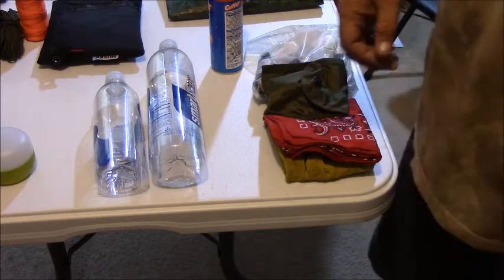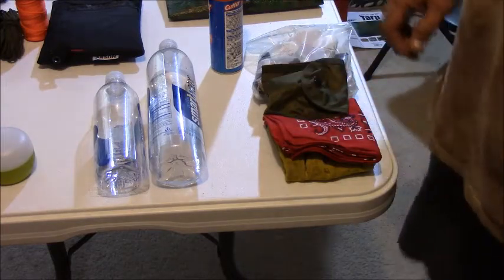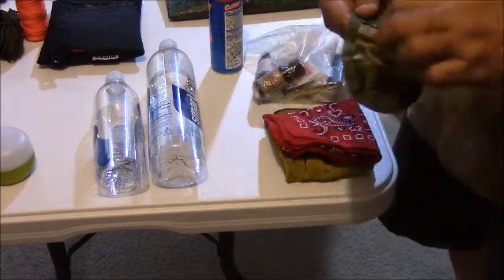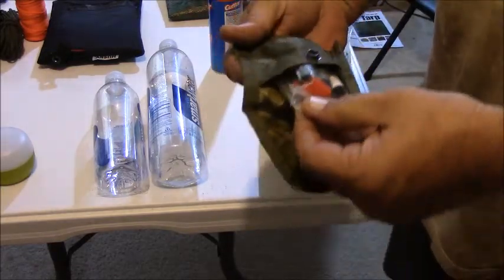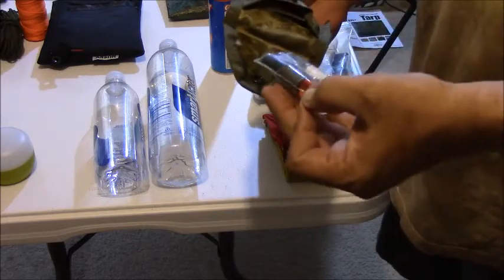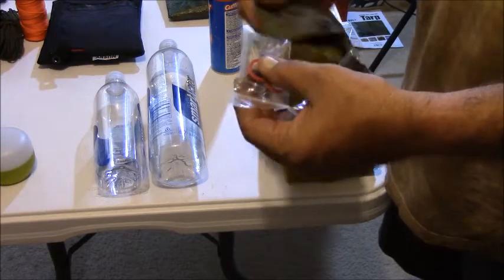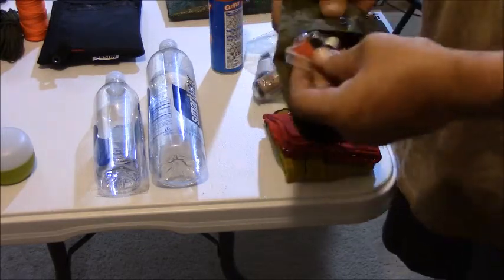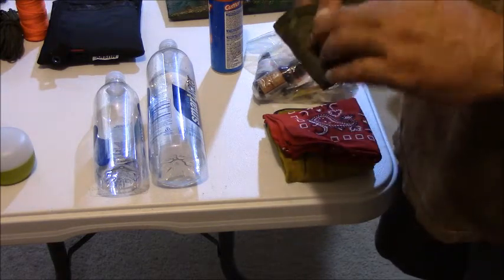Anyway, pocket number one, the big pocket on the top that I told you about earlier. Inside there I carry a sewing kit, which is just a USGI sewing kit, and it has the normal stuff. A couple of different colors of thread, little scissors, buttons, safety pins, that kind of stuff. Nothing fancy there. It's in this nice little water resistant pouch.